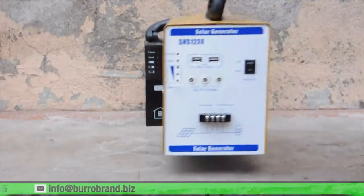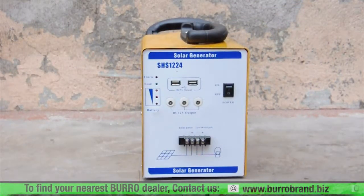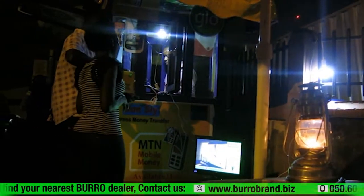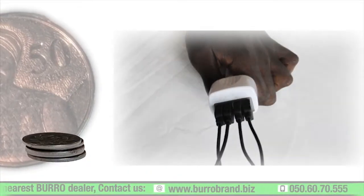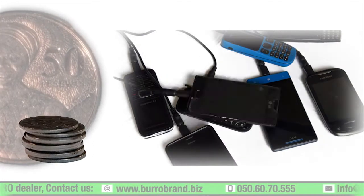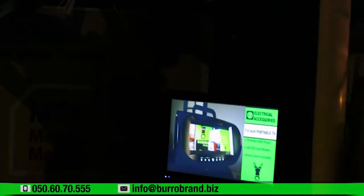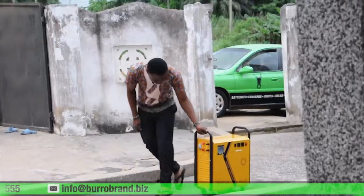Need more power? Burro's Power Center Pro has you covered. Includes 3 super bright LED lights, has 2 USB ports with multi-phone charging cable. Charge up to 8 phones at once with available accessories. With the Power Center Pro, you can run Burro's energy efficient LED television, fans, and more 12-volt accessories every day.